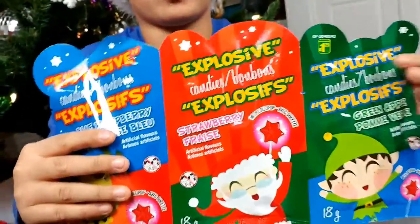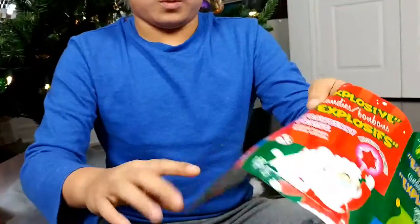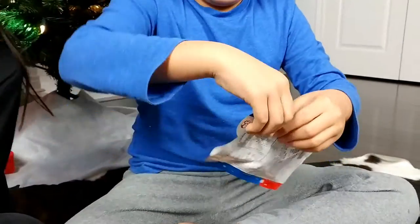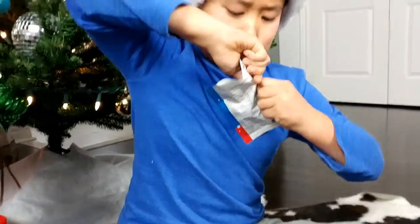The first flavor we will try will be the reindeer, which is blue raspberry. The reindeer is really cute. It's like a green reindeer. Okay. I feel like it's going to be sour, but I don't know if it's going to be sour. Okay, it is.